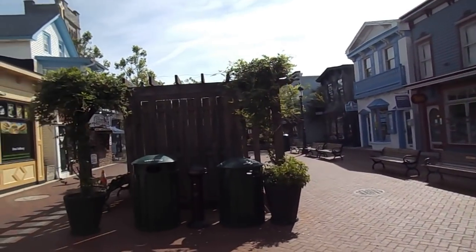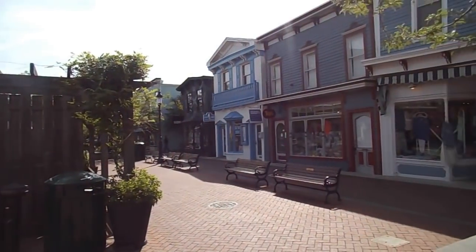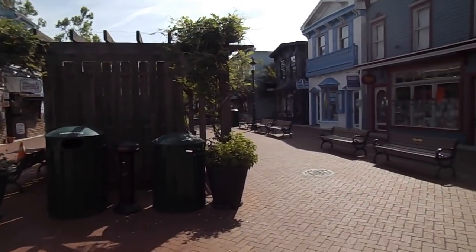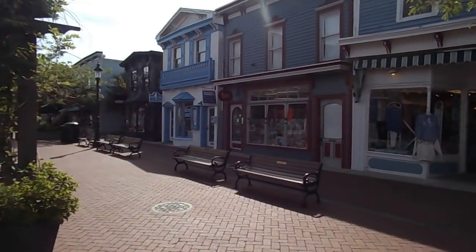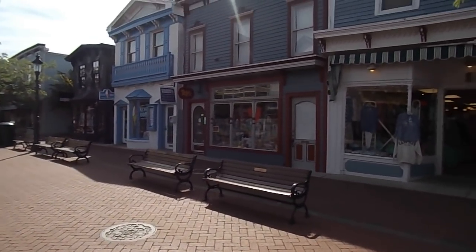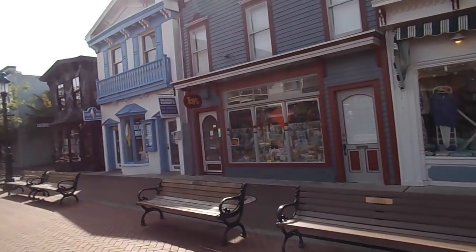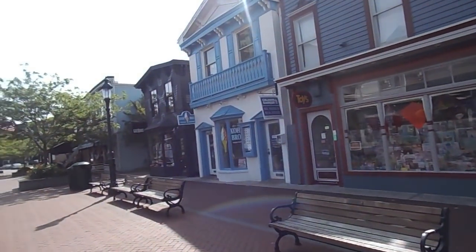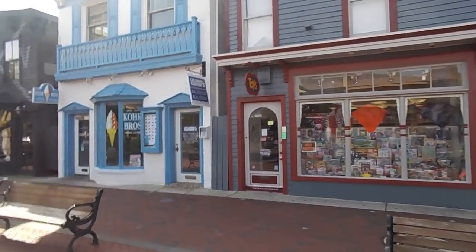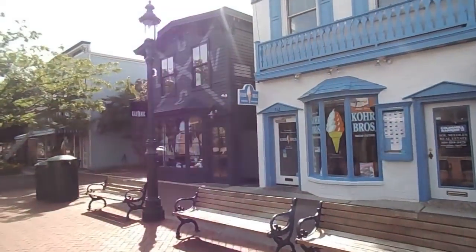Here's a difficult choice. Do we go this way for fudge or this way for toys and Coors? Maybe we do both. Let's go this way first. This toy store has been all kinds of different things over the years, but it's been the toy store for, I'd say, at least the past decade. And the same with Coors next door. Both unbelievably popular and crowded at night. You don't want to miss them when you're here.